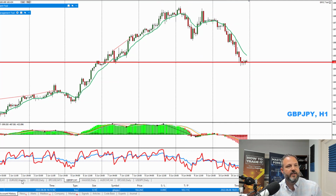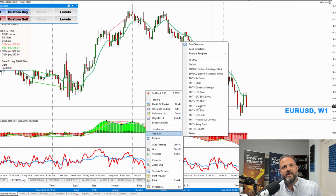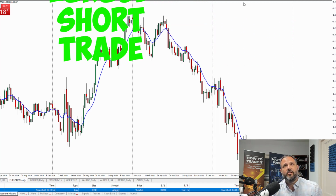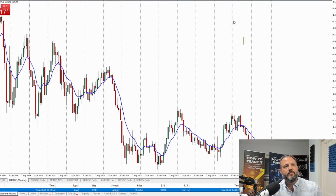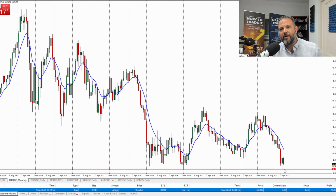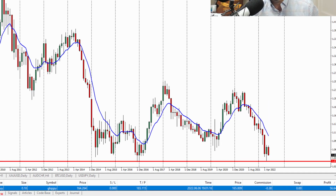The other pair that I'm looking at is the euro. Why am I looking at the euro? Well, the euro had a lot of momentum last week, and there's a nice little target. It's headed right down here, which is about 150 pips down to the bottom. So monthly is looking down, right? I'm looking to go right back down to this area.